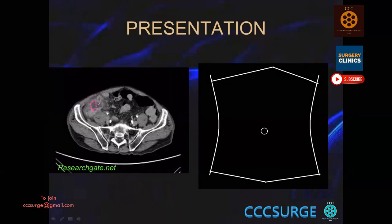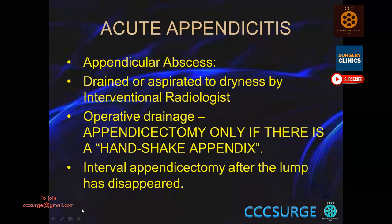That is one cavity. That's the other cavity. You might actually have a little cavity out here. So multiple cavities means you might have to consider an operation. So operative drainage, where the principle of treatment is drainage and only drainage.